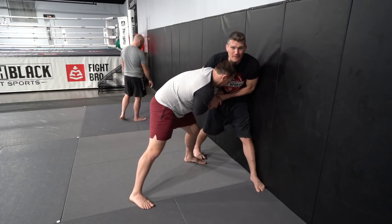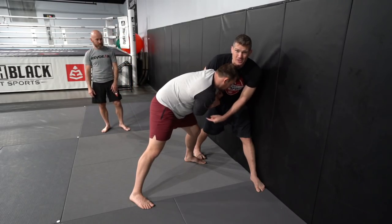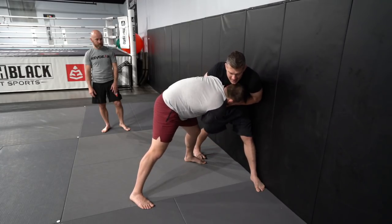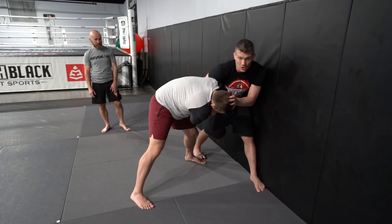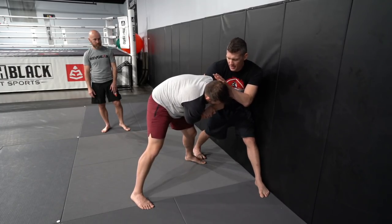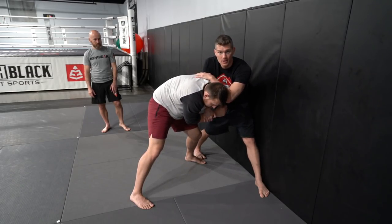So I pass it off into the other hand, right? Now I've got both arms locked up. He's eventually gonna get this arm out, but this gives me time to get his head offline, just like so. Now I've got head control here. Once I get control of his head, it's very difficult for him to do anything at this point. Sometimes I'll push, and sometimes I'll slide to a frame here, like so.